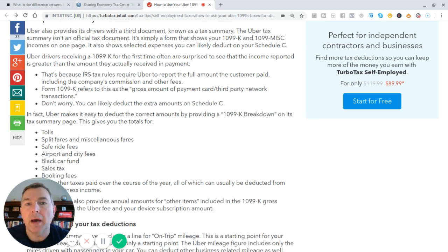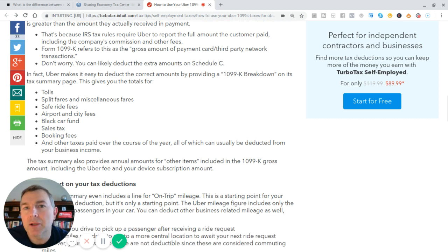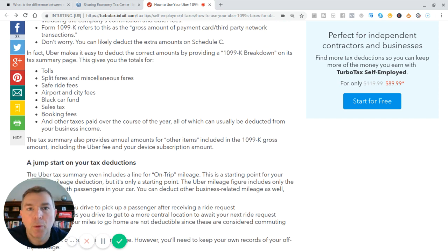Uber drivers receiving a 1099-K for the first time are often surprised to see that the income reported is greater than the amount they actually received in payment. That's because IRS rules require Uber to report the full amount the customer paid, including the company's compensation and fees. So don't sweat it. It'll be reduced later on. I was watching one guy do it, and it initially showed $45,000 of income, but he only had, I think, about $32,000. You're like, whoa, $45,000, but it'll get shaken out at the end. Form 1099-K refers to this as the gross amount of payment card and third-party network transactions, and you can deduct the bulk of that on your Schedule C, so don't sweat it.